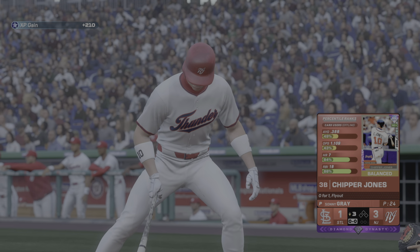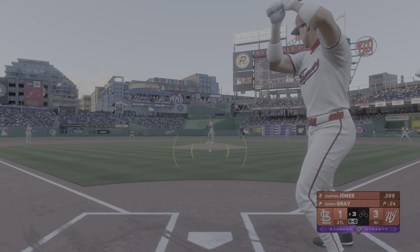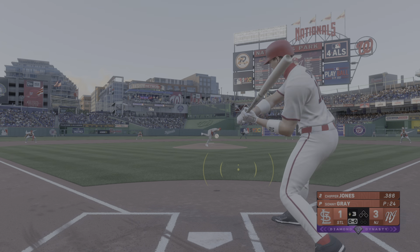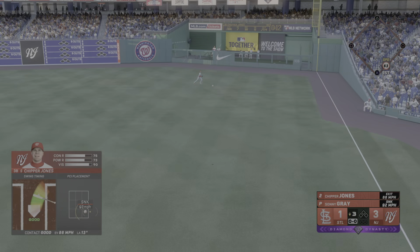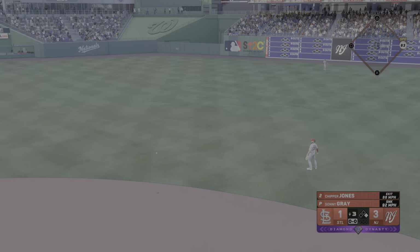And welcome back to the ballpark. Now the number 2 hitter, Chipper Jones. Third baseman, Chipper Jones. Swing and a base hit. So a runner aboard to start the inning.